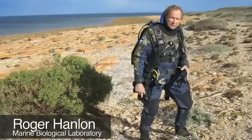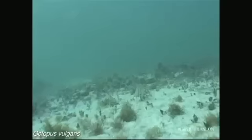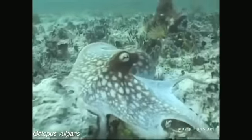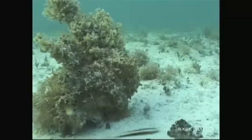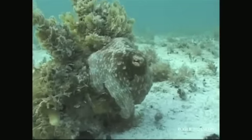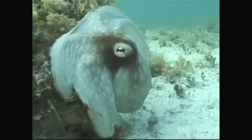Roger Hanlon captured this about 10 years ago. He was doing a study in the Caribbean and he'd been following this octopus for about an hour. When it crept behind the rock and went into camouflage mode, he jammed the camera down right in its face, so to speak, prompting it to go from camouflage to a startle defense, blanching white very quickly.